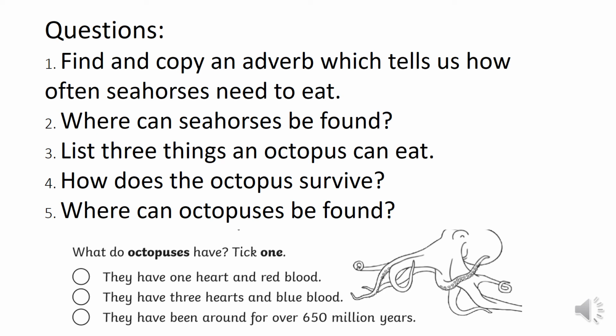But they can also be used for different ways here because it says how often. So I'm looking for the frequency that a seahorse needs to eat. Now we know as well that adverbs often end in ly, but they don't always. So bear that in mind as you're having a look today. Question 2. Where can seahorses be found? So that means I'm looking for their habitat. So now we need to look in our seahorse section of habitat.